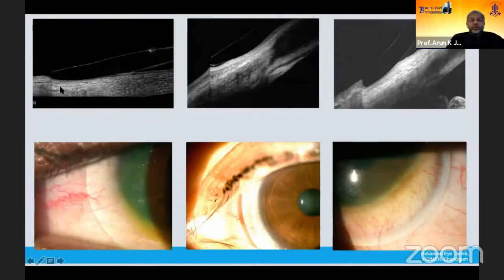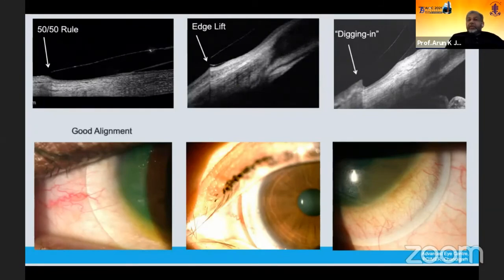This is just to show on OCT that this is the 50-50 rule. Half of the edge of the lens is impinging on the sclera and half of it is above it. And this is too much edge lift in the middle, and the last one is digging in. This should not be done. The first one is a very good alignment. The second one is the edge lift or flare, what we call, and the third one on the lower side shows there is an impingement on the sclera.